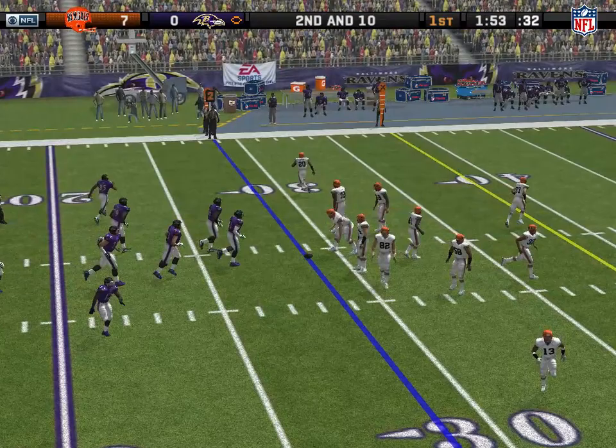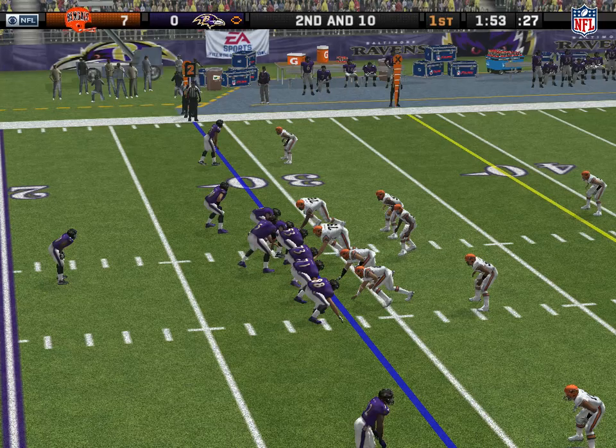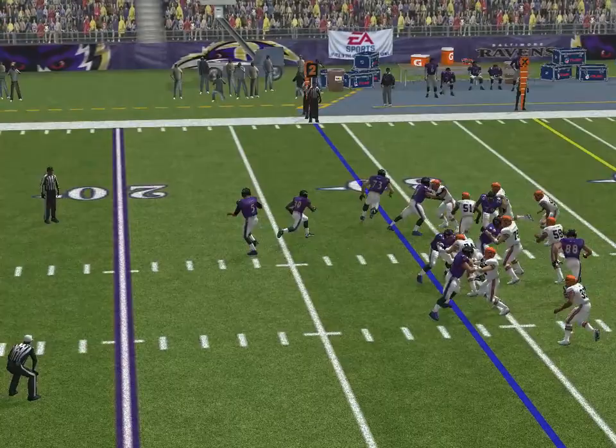Set. Number five with a man not in today. Motion. Hand it off to the back. Oliver is there on the stop at the 36.